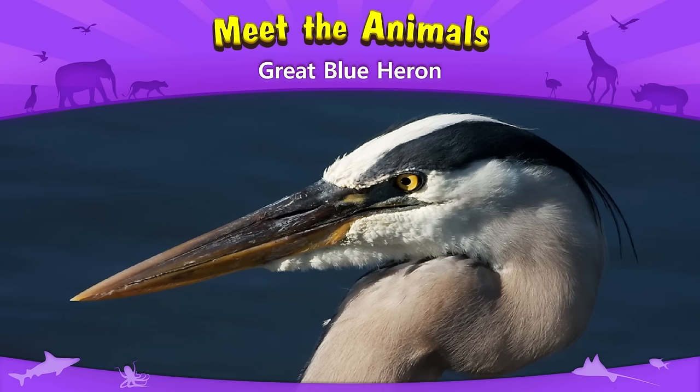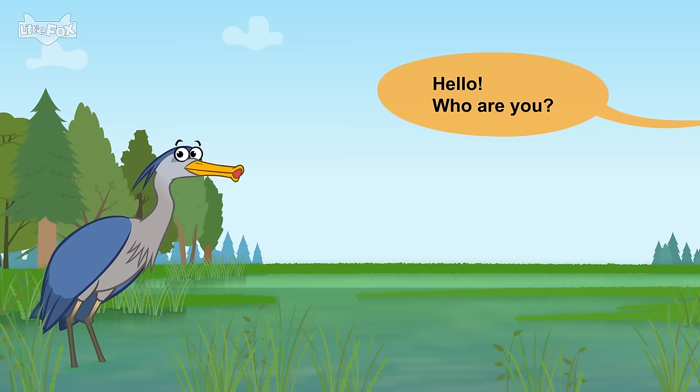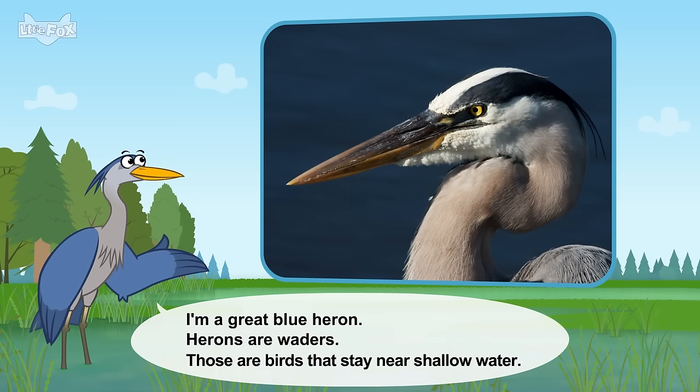Meet the animals. Great blue heron. Hello. Who are you? I'm a great blue heron. Herons are waders. Those are birds that stay near shallow water.